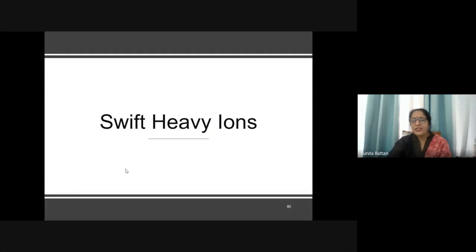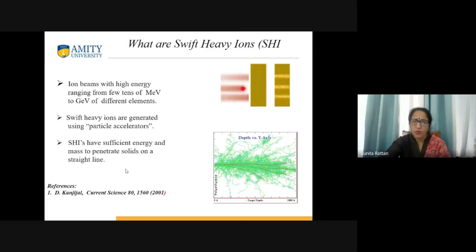But then this is a very interesting next one, which is the last topic of my talk, swift heavy ions. I used swift heavy ions for properly dispersing my reinforcing material, or you can say NGPs, into the polymer. And the results were simply excellent. I will just show you. First, let's understand what swift heavy ions are.